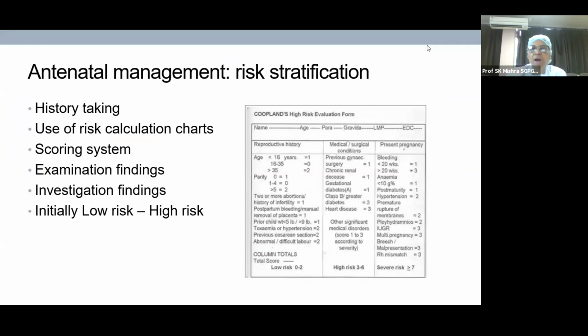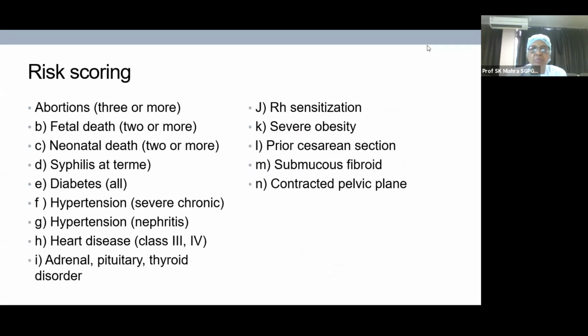How do you identify whether patients are high risk or low risk? There are different charts available. I have just put up one of them, which we also follow. Low risk is less than 2. You need to fit your patient into this chart, and it can be downloaded, and from my slide also you can have a peek and then keep it in your clinic to identify which are the high risk patients. A patient who has been classified as low risk during the antenatal period, you can still shift her onto high risk if she develops some complication.